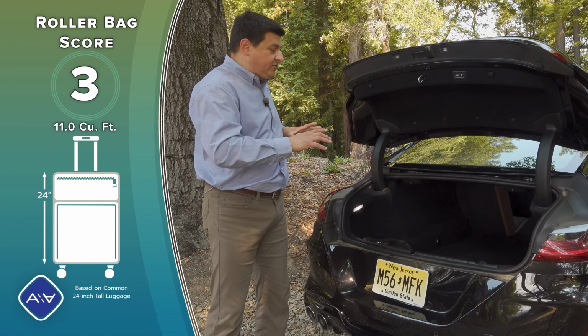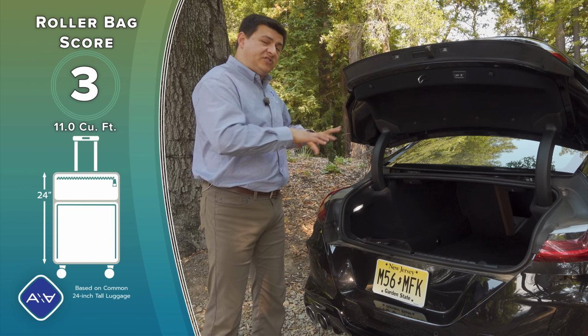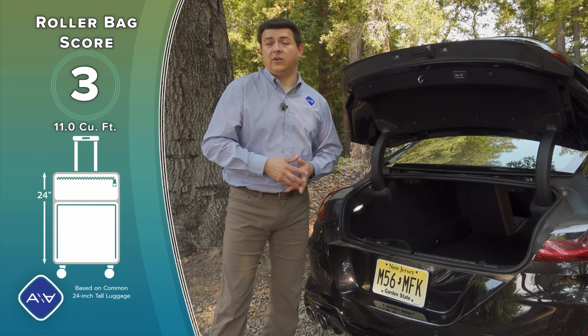I suspect that if the trunk was a little bit squarer, I might be able to get 4. We'll still have 11 cubic feet, but the shape of this trunk means that a 4th one simply wouldn't fit. There's no spare tire under the cargo area load floor because there's nothing under the cargo area load floor.